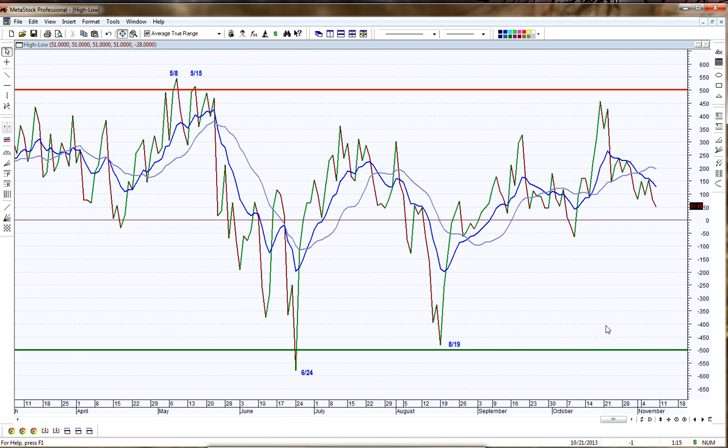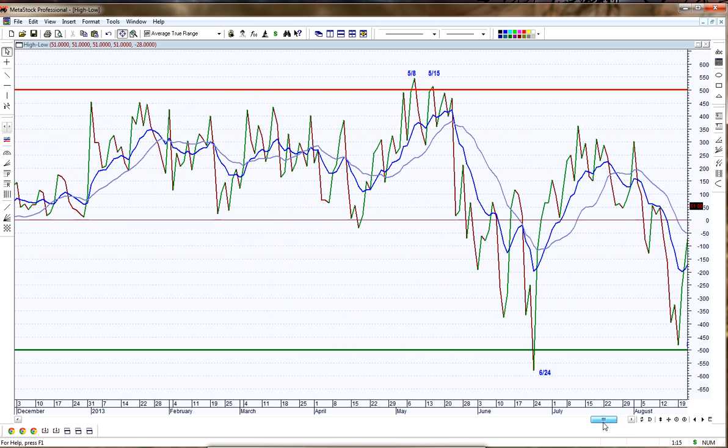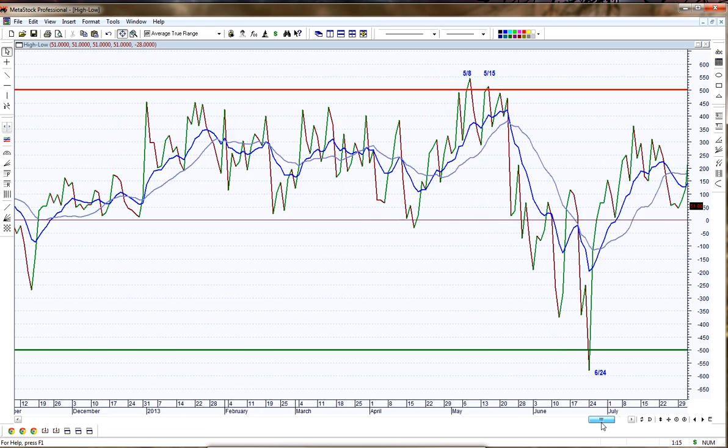Now this high-low indicator, which is kind of interesting, is net of new highs minus new lows. Okay, and you can see we went a little bit lower on Friday. What I'm looking for is these extremes to give us a little bit of a signal as we get to here. Is it a possible turning point? We're not anywhere close to any of those types of moves right now.